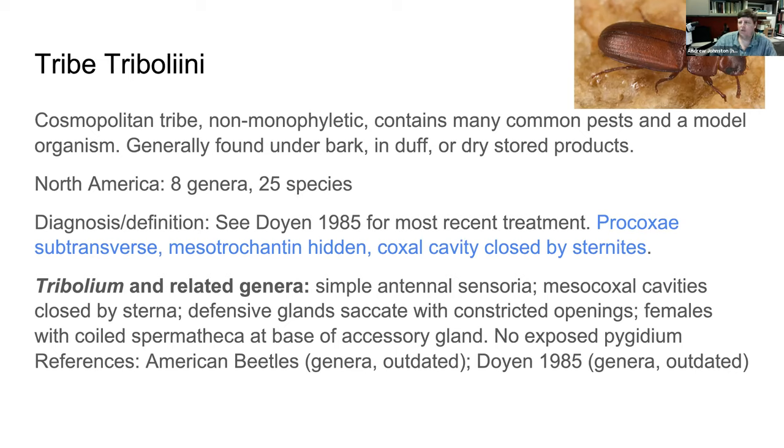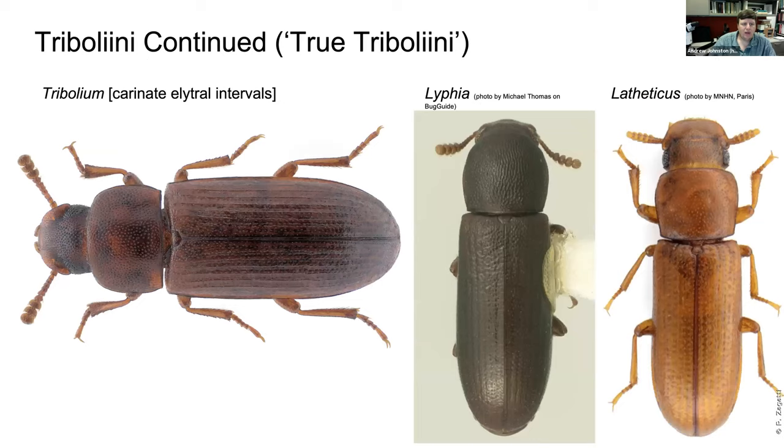So again, Tribolium and its closely related genera have simple antennal sensoria, and the keys in American Beetles and Doyen do work to genera still. So here we have Tribolium. They have these carinate elytral intervals. The key will work pretty well to separate them from Lyphia and Litheticus that have these real short stubby antennae.